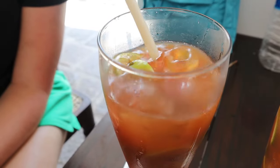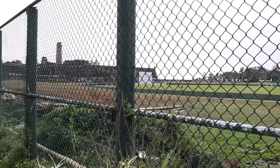Just came back to our hotel to have a beautiful lemon iced tea. Get out of the sun for 10 minutes and cool down. So first I made it to the hotel, 550 rupees. Finish these off, cool down, and we'll go and see the rest of what Galle has to offer.